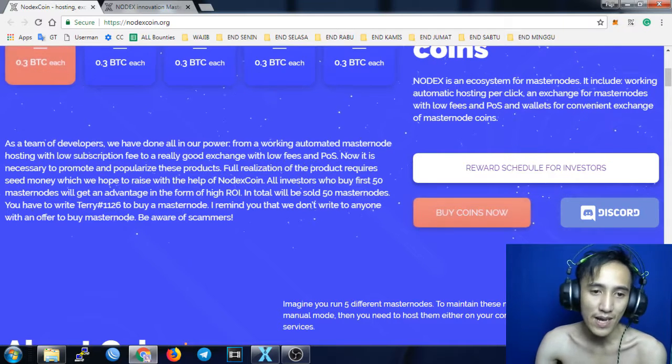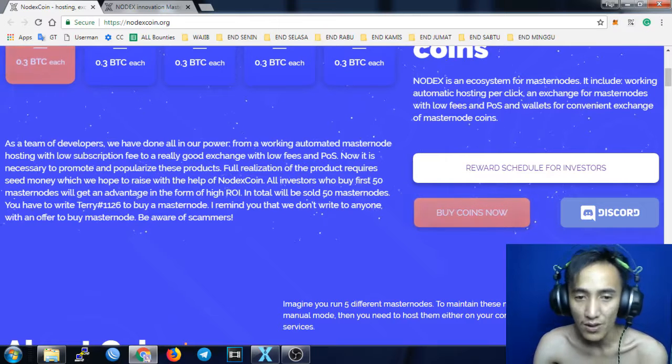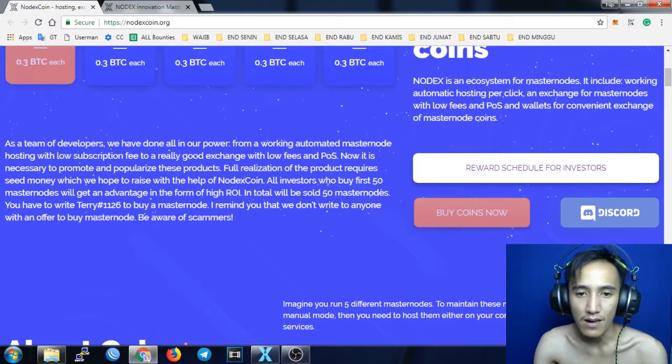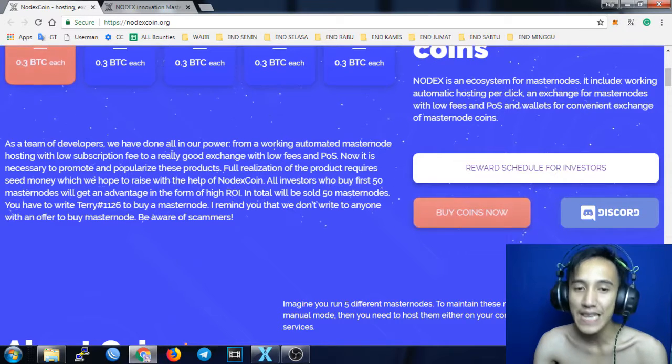What is that? 1126 at Discord, guys. So this is to buy a master node. You can send it at Discord. You can ask Terry to buy 5T master nodes, and also you will get the advantage of the ROI, guys.